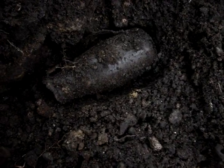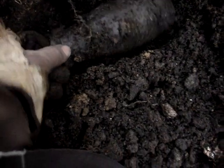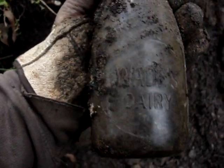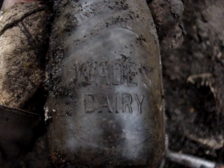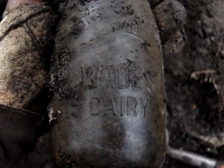Alright, I just scratched out a milk bottle. I see the top's damaged, but is it embossed? It is. Wade's Dairy. That's weird. It doesn't have the town name or anything else. I don't think I've found this variation before.